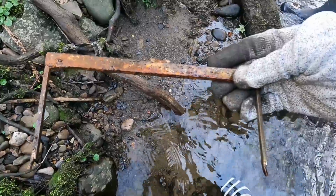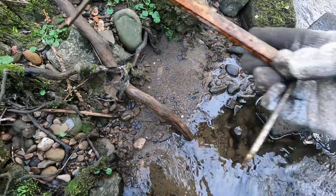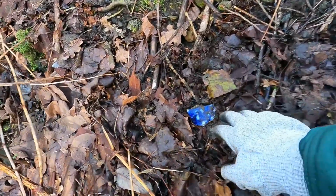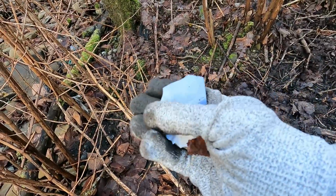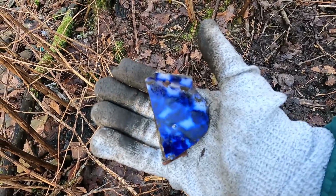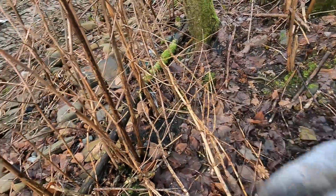Oh, that's quite interesting. I don't think we'll find the other half, though. That's rusted away a long time ago on the joints. Oh, look at that. It's a bit grubby, but look. Oh, such a beautiful colour. It's got a little bit of pale blue on the back. I'm taking that home because it's so pretty and vibrant. I love that.